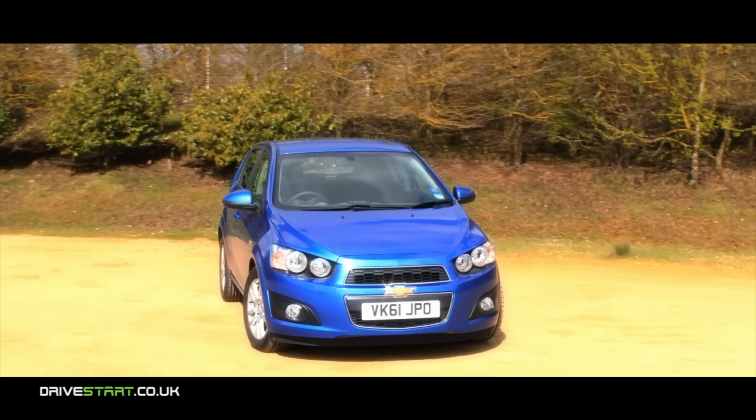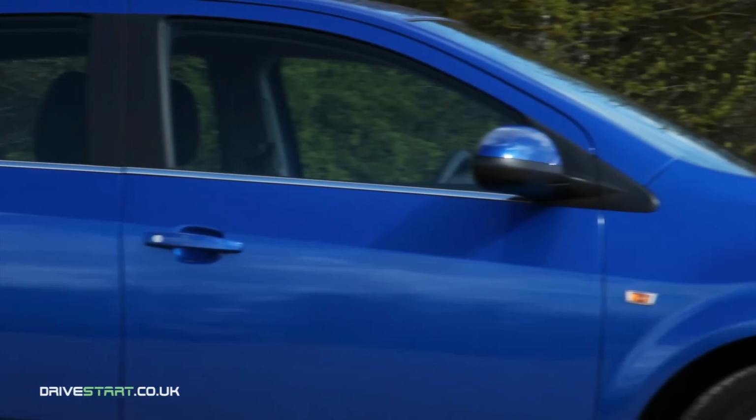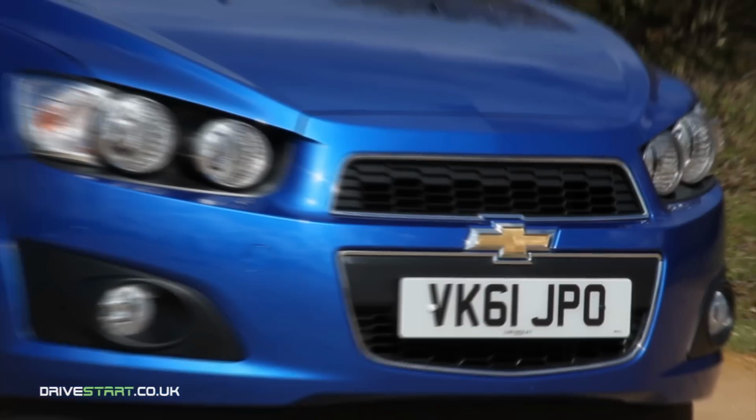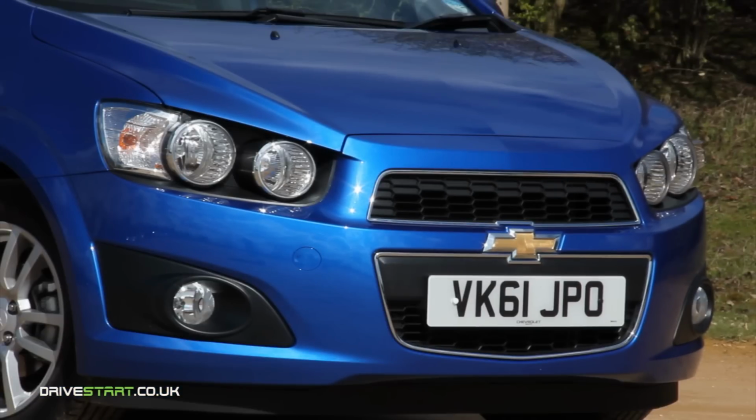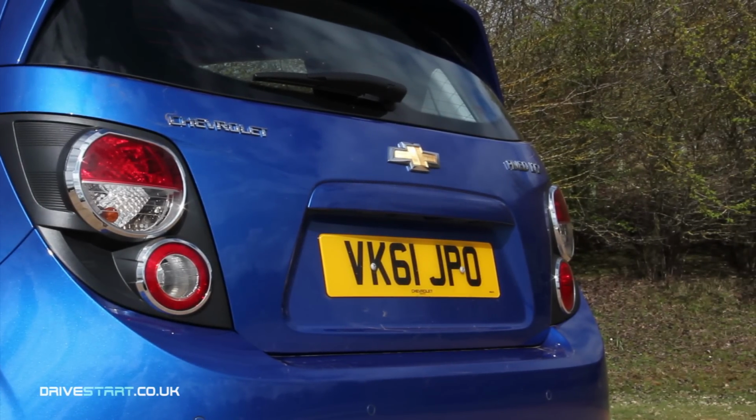The new Chevrolet Aveo is here, and by the looks of things, it's now bigger and it's become more aggressive on the styling front. Just look at that face. The front lights are quite unique and give the Aveo some character, although the rear ones do have something of the aftermarket look about them.